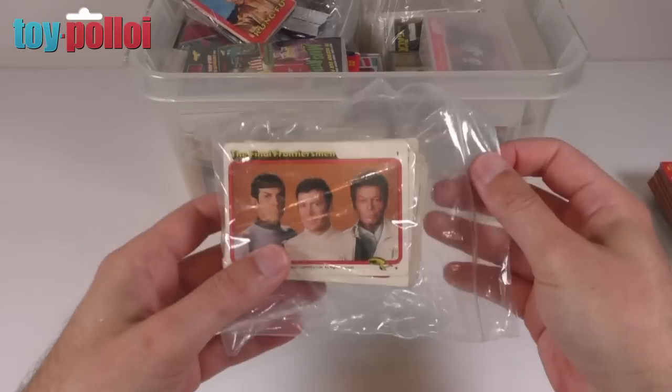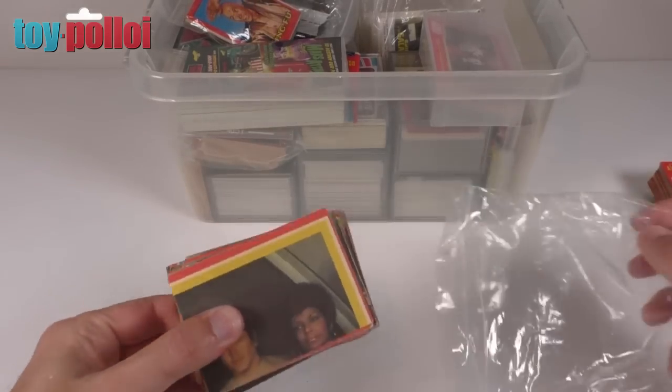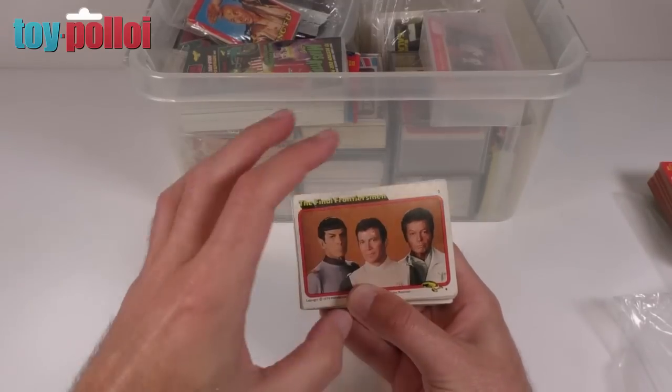We have, this is Star Trek the Motion Picture. These are actually some from my childhood, because I remember my brother collecting these, and a few years back I actually got all of his old trading cards.